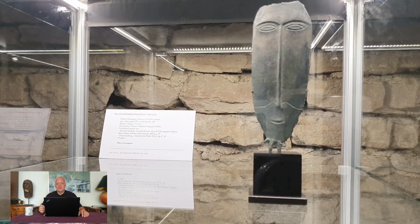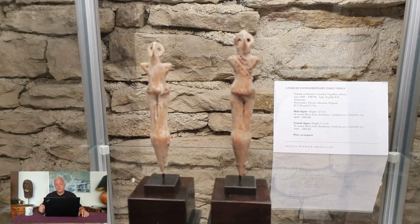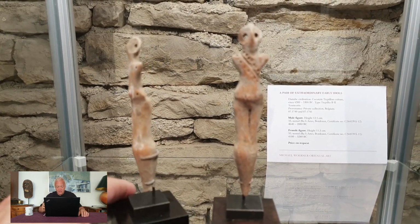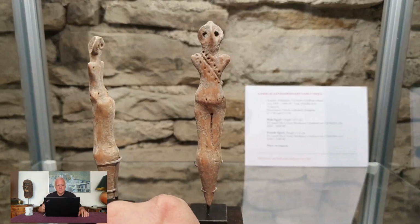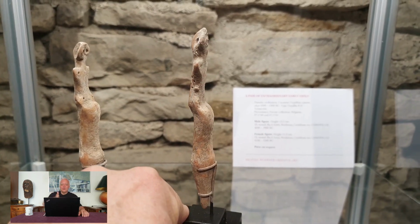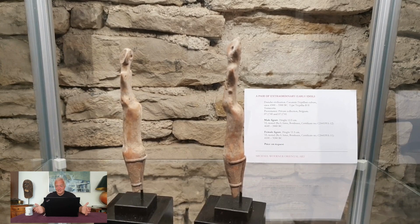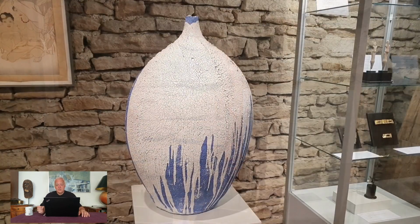And yeah, this is a very early Modigliani from Siberia. And this is from the, I have to say, Cucuteni-Trypillia culture. Very old things. Look at this shape, these curves, these lines. This is modern art. It's modern art, some 1,000 years old. It was a fantastic art.